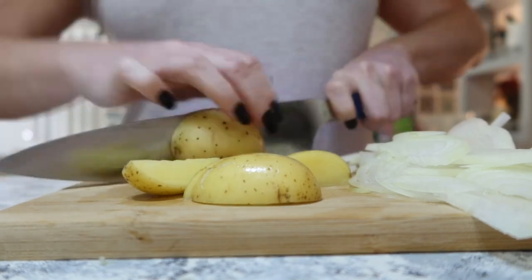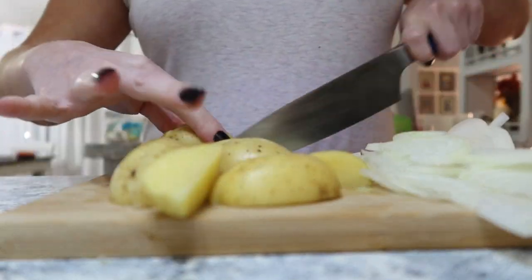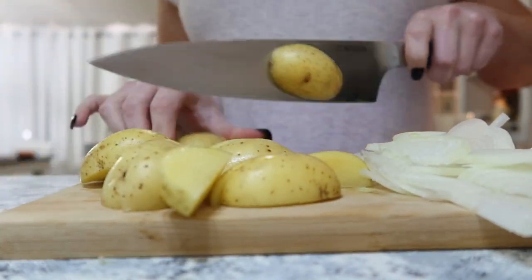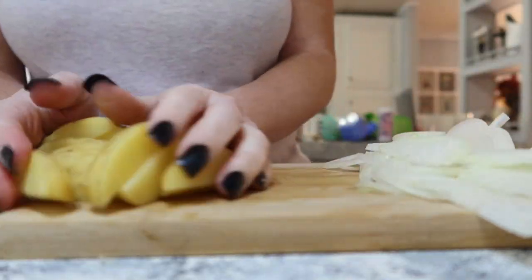So tonight we're going to be making the melty Monterey Jack burgers. What I'm going to do first is start by washing my potatoes, and then I'm going to cut those into wedges. And I'm also going to thinly slice my onion.